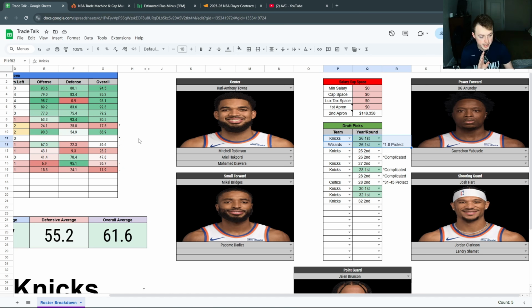So what do I want? I'd like to get some more forward depth, because after Bridges, Hart, and Anunoby, which is pretty good, and we're going to be moving Shamet, we're going to want to try to find something else here. Towns plays that role sometimes with Mitchell Robinson, but I'd like to go get a little bit more depth there. Ideally, we have enough scoring. I'd like to just go get a defender more so than anything else.